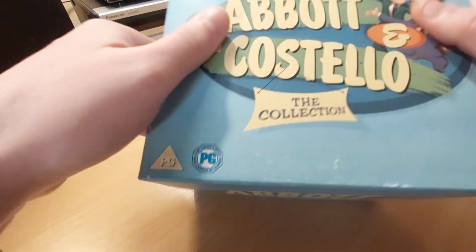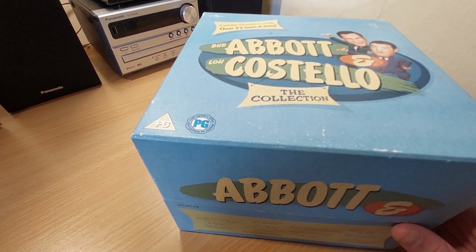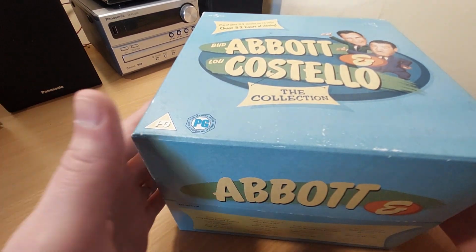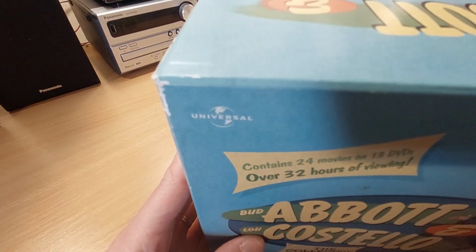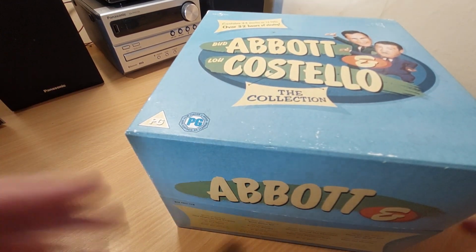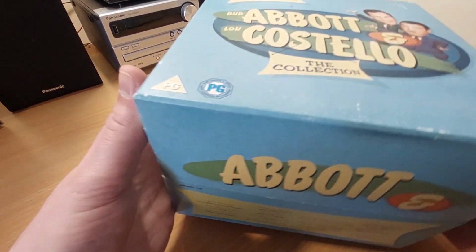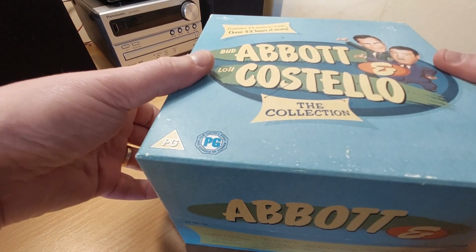This was originally released in 2006, so it's like 18 years old. So it's old enough to drink here in the UK. It's got another 3 years before it can actually drink in the US, but it's a box set that was released by Universal in 2006, and it originally cost around £100, probably about $100. I don't know. It's a pricey box set. I got it yesterday for £10, which is pretty impressive.